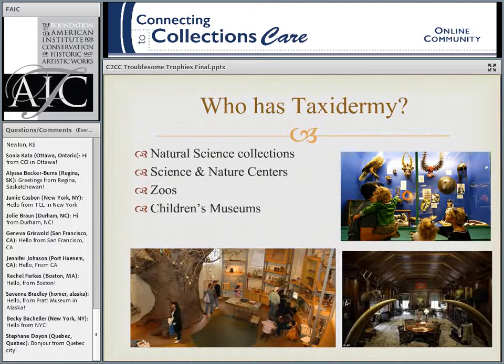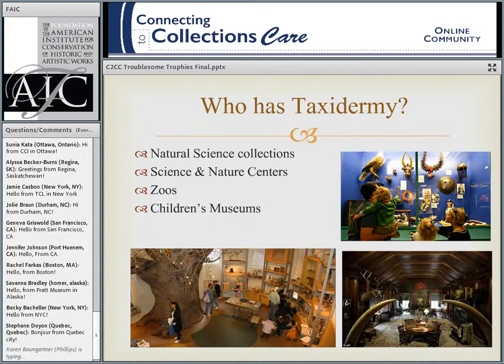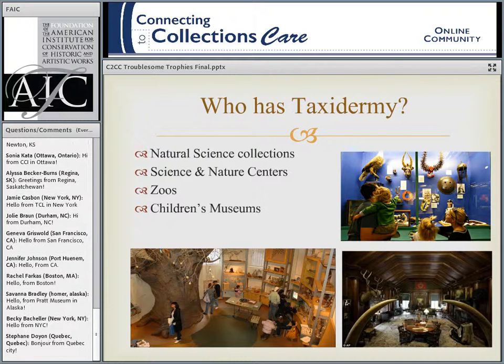Okay. So, who has taxidermy? Well, all sorts of collecting institutions have taxidermy. Your specimens may be numerous and directly tied to your educational mission, such as in a science or nature museum or a zoological collection or even a children's museum.